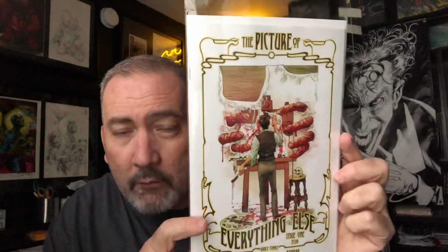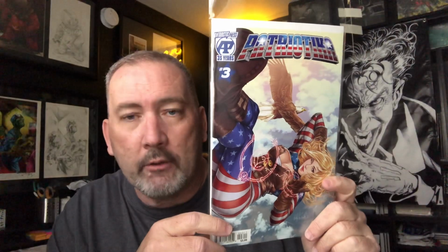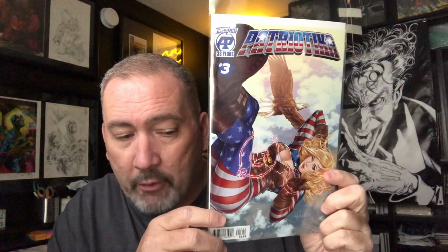So that's just me. A book that I'm kind of looking forward to. This is from Vault Comics. This is The Picture of Everything Else. Cover A. And then a really cool looking cover B right there. Cover purchase only, Patriotica #3 from Antarctic Press. They had another version that was a little bit more accentuated, you know, physically, I should say. But that was a $10 book, and I am not in the position to pay for $10 books right now, so I got the $3.99 cover.